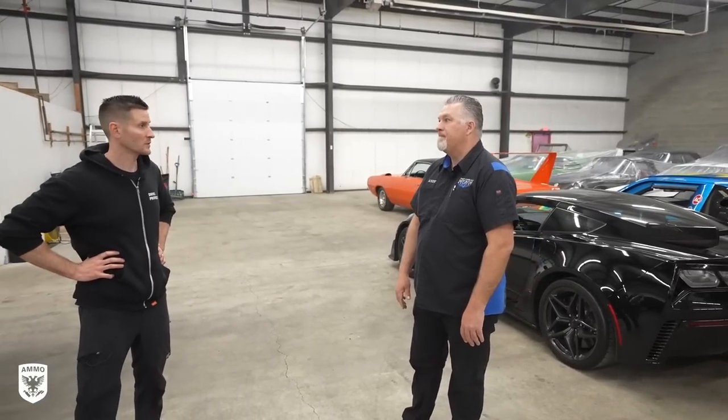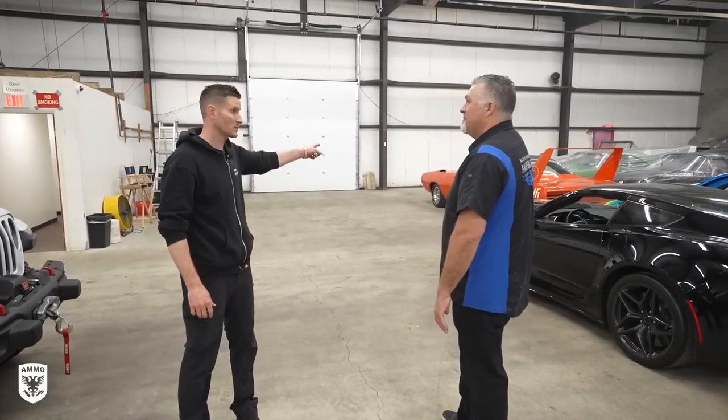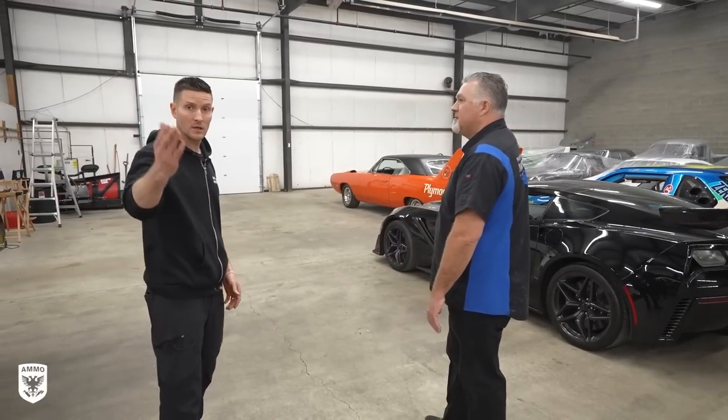Pretty neat. So is this the extent of the collection, or I'm guessing there are other hidden gems somewhere else? There are, but this is just one of the buildings. Well, I appreciate you giving me the tour. Sure. I have to get that one cleaned up, and I think that's for sale. Yes, that's for sale. Absolutely, 100%.